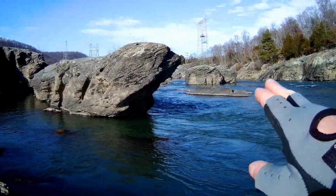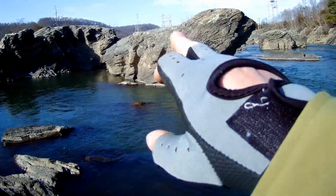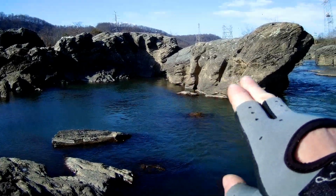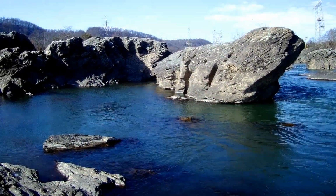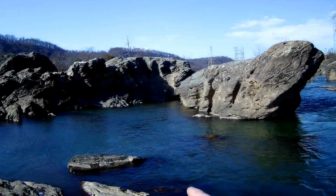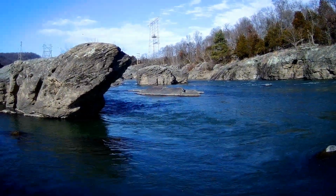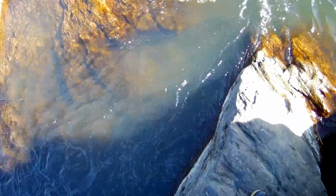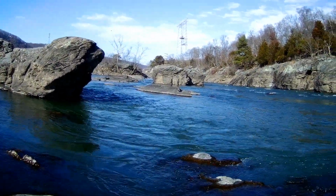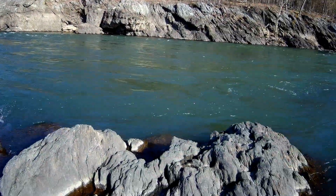There's a couple standalone chunks of the schist creating these little islands in it. Right here we got 1, 2, 3, 4, 5, 6, 7, a whole half dozen potholes right here. These vertical dark lines in the rocks, those are actually potholes. And there's another one right up there. Oh, this would be a lot of fun in a kayak, man. I tell you. You got a nice bird.